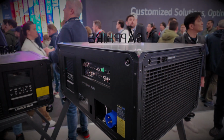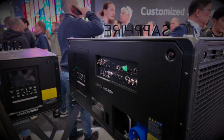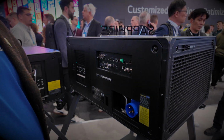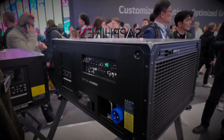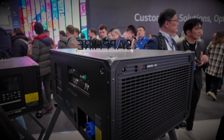But I think the suited applications are live events, large venue applications, theme parks, large immersive spaces where you want to do rear projection. You don't want to see the projector anywhere in the space. That's what this could ideally be suited for. Trade shows too, like if you want to do some nice display in your booth, that kind of thing.